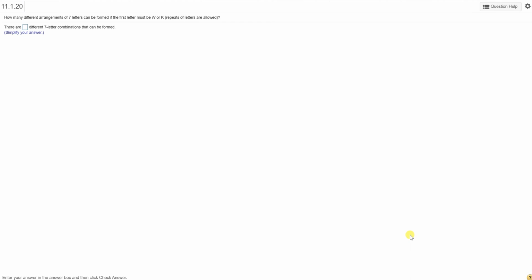Next, how many different arrangements of 7 letters can be formed if the first letter must be W or K? Repeats of letters are allowed. Let's start over. So there are 7 letters. I'm not sure how many letters there are in the alphabet. I think there's 26. Yeah, 26. Okay, the first letter has to be W or K, so that means it has only two options for the first letter.